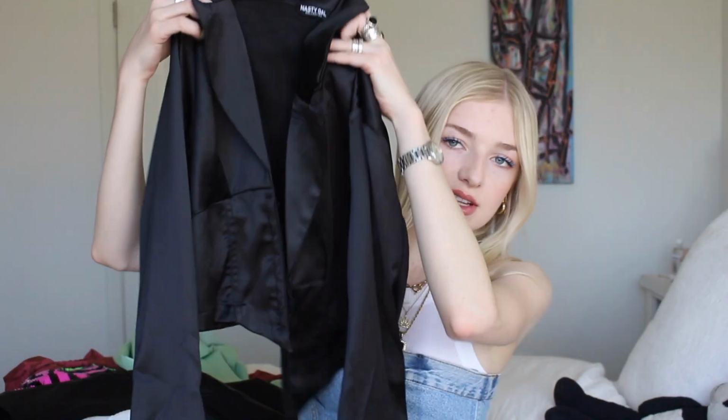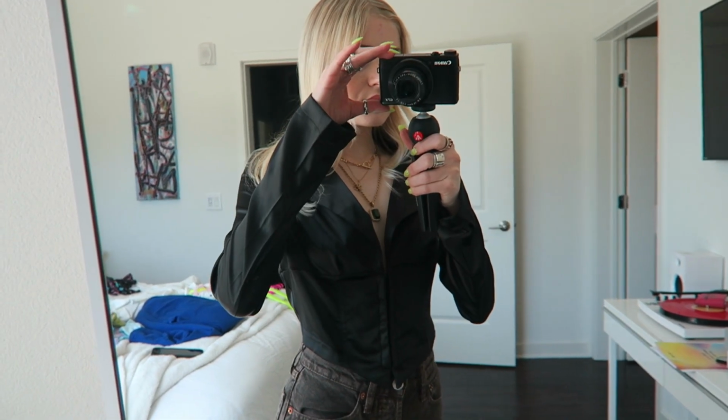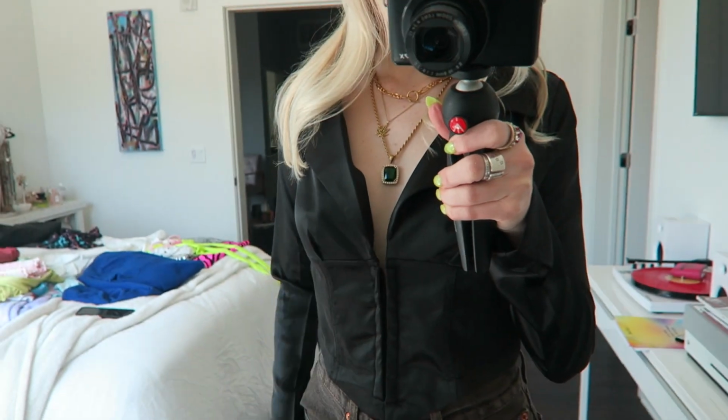This is a really beautiful little going out top. It looks like silk, and you can just hook it in the front, kind of like a bustier at the bottom, and it's so cute with a little V or a lower neckline, and it's so flattering. You can also just wear it as a blazer jacket too. You don't have to button it, and it's still super flattering with just a little tank or a cami under it. This is so comfy.